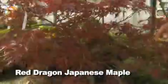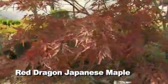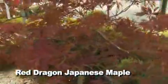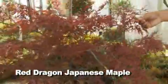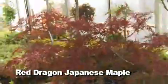Right. But what about this? This is beautiful. This is one of my favorites. It's red dragon. If you want one that stays red for a long time, you need to go with the red dragon. It's a weeping variety. It's going to grow around 4 to 6 feet tall, and the leaf is more segregated than other, like crimson queens. So that would be great in a flower bed as the focal point.